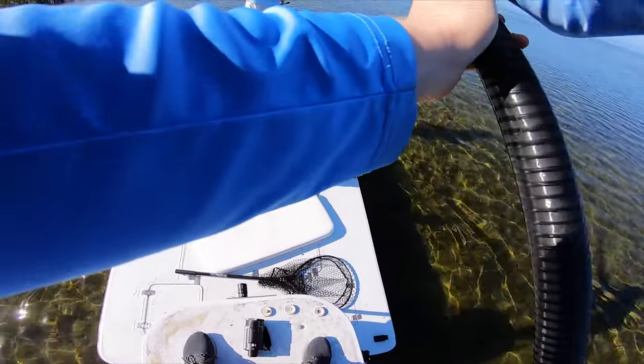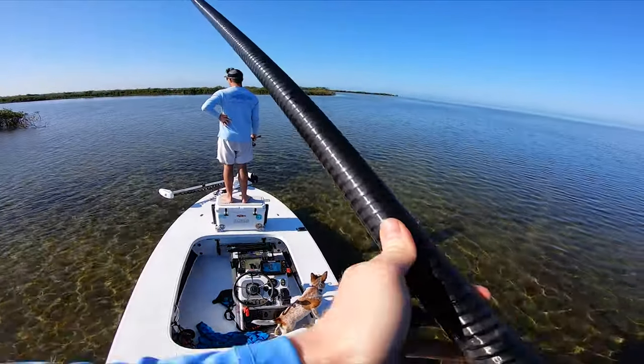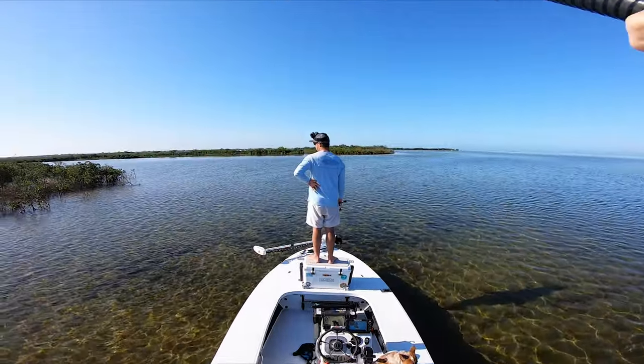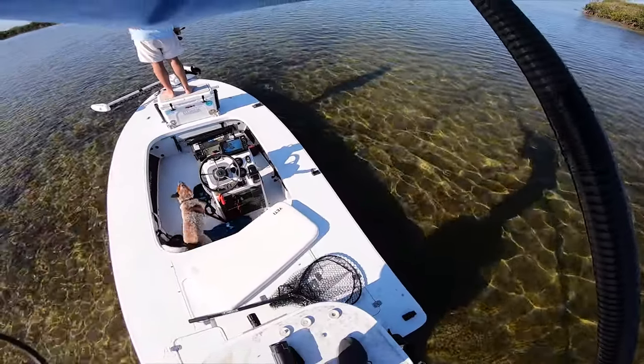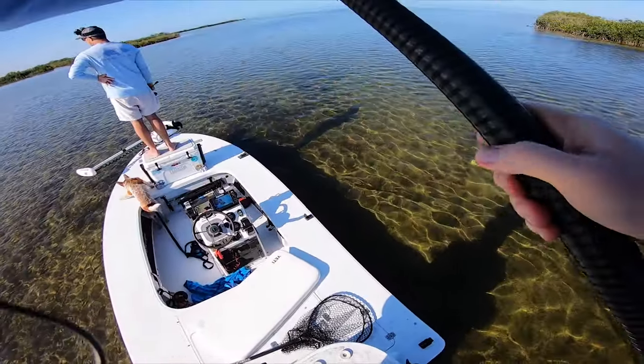At first, it almost looked like dolphins pushing on the flat. They're waking up so much. But it looks like it could be big redfish, big black drum, maybe jacks. We'll find out soon enough.